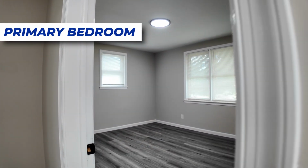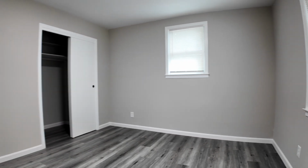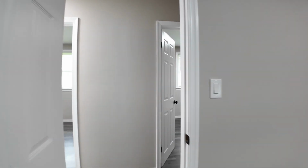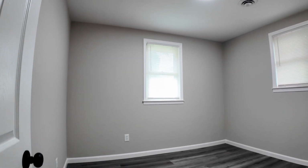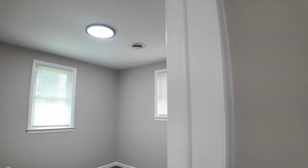This is our primary. We do have a lot of windows in this home, especially for it being older. The windows are a little bit smaller, so that is good. And then we have our last bedroom here. And the closet's right behind the door. Okay?